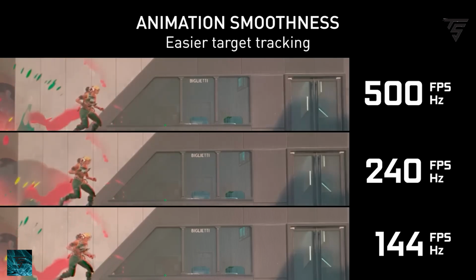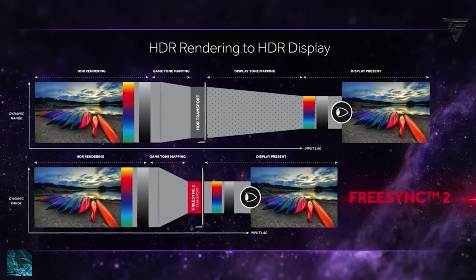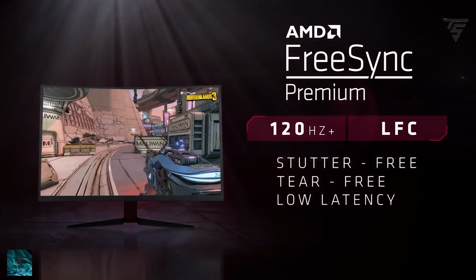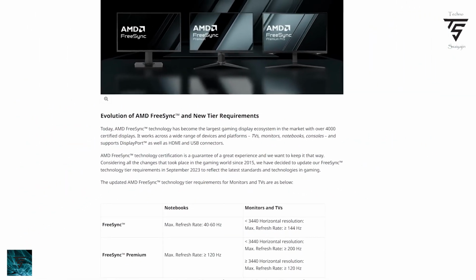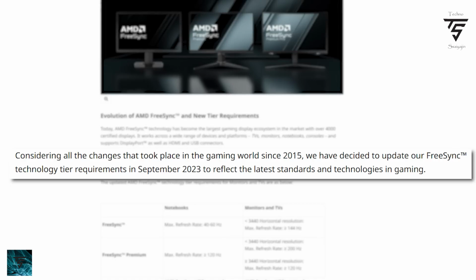Essentially, they upgraded the requirements for manufacturers of these displays so that they can use the FreeSync label on their displays. The new requirements have been in effect since 2023, so manufacturers had some time to align themselves with these changes. Now they have published the article.